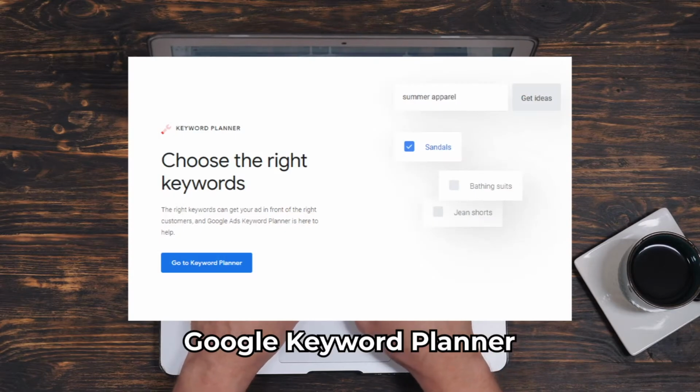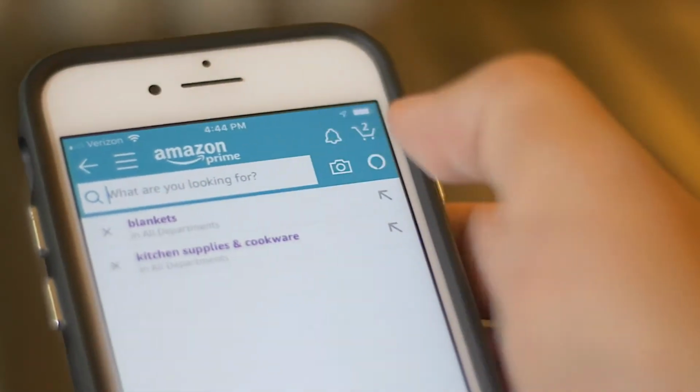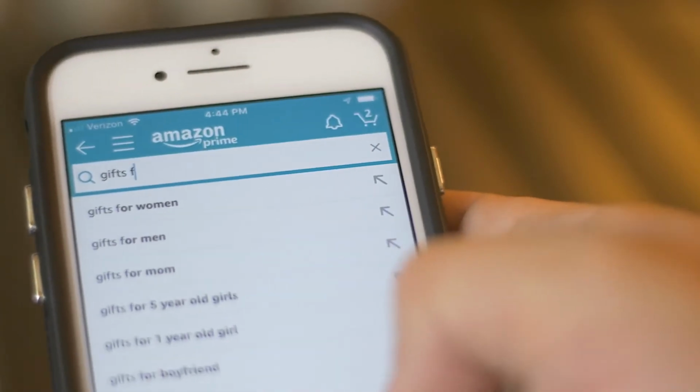Need help deciding which long-tail keywords to go after? Try the Google Keyword Planner and also try Google and Amazon's auto suggestions. All 3 tools are very good at predicting the odd things that people will search for.